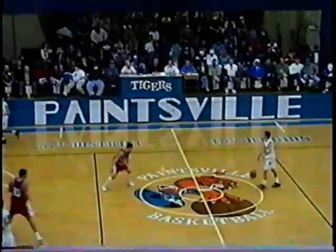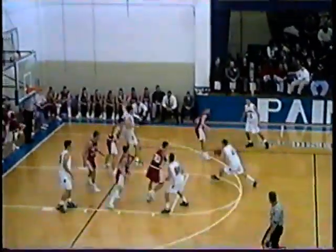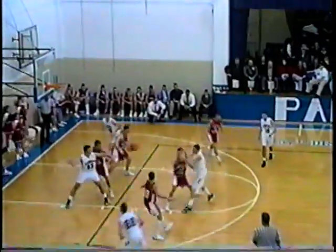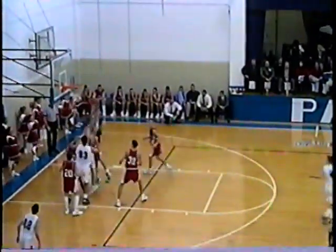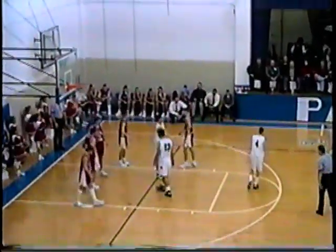3:25 to play in the first half. Tigers by 18 at 29-11. Here's Mike Short, right side to Tackett. Tackett, head of the key. That is Kyle Adams. Adams underneath to McKenzie. Turnaround jumper, no good. Rebound Van Hoos, no good. Back up, no good, and he's fouled.